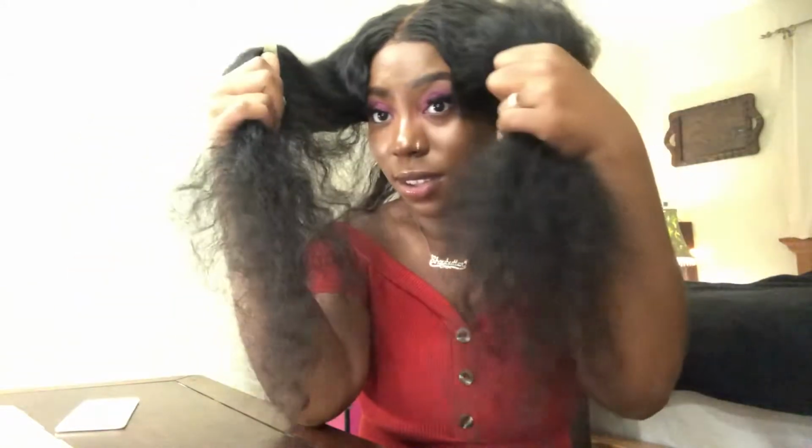This hair is beautiful from root to tip, y'all. These are the tips. Full. Completely full. No stragglies, no nothing. The curl patterns completely match. The closure completely matches the bundles. It's beautiful. I love this hair. I've been bragging about this hair. I get so many compliments on this hair all the time.